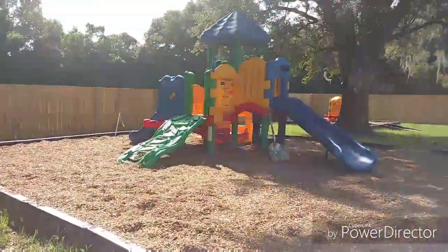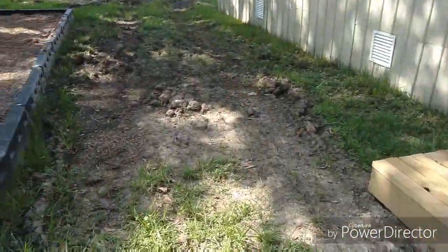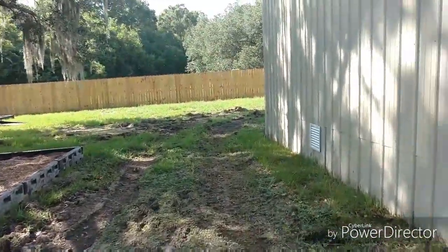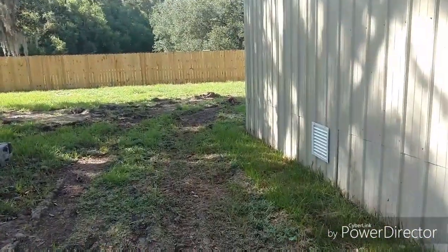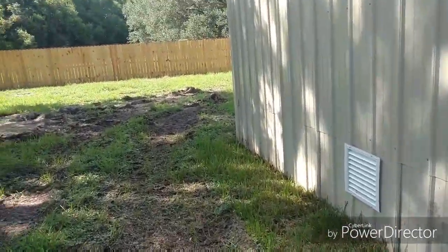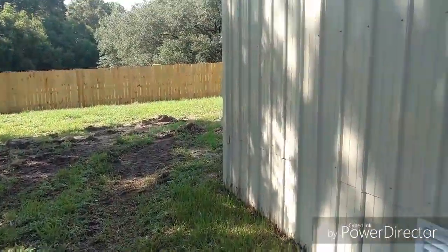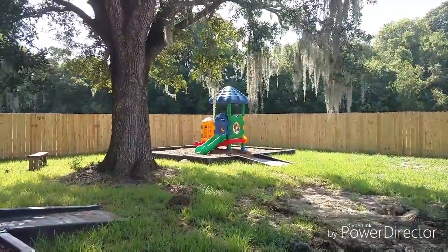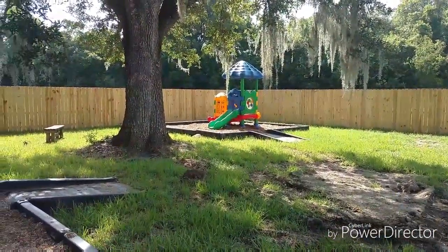It's pretty nice. Usually this area is pretty muddy, but thankfully we haven't had any rain for the past 2 days. Normally it's been raining in the evening, short showers, a bit of a thunderstorm. Yeah, and then there's the miniature one that we also spread mulch around.